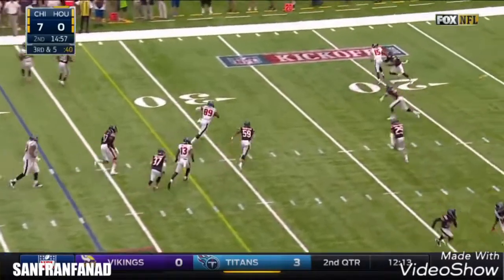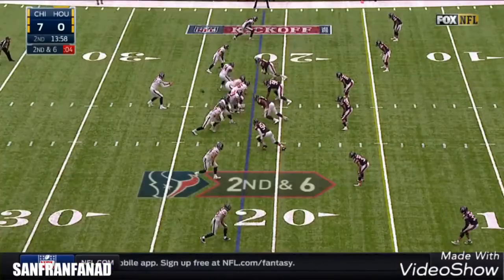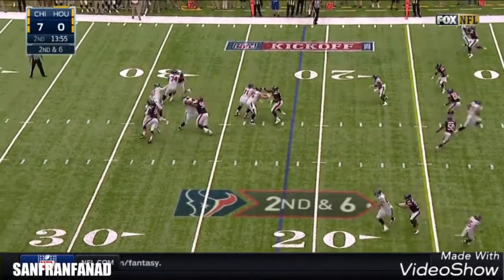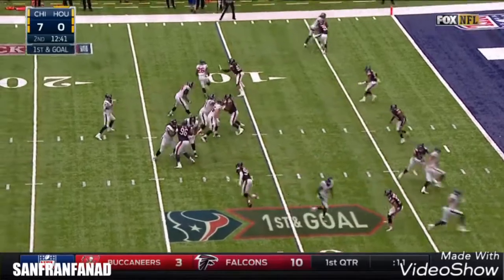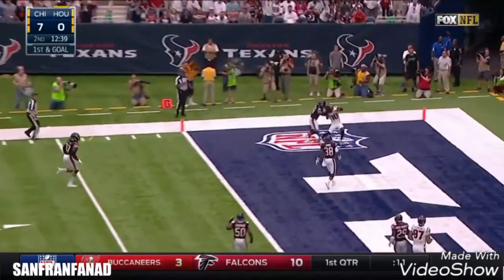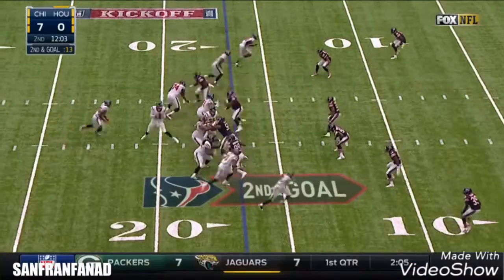And now across the middle. Catch is made by the rookie tight end. So first and goal right at the 10. And a throw to the end zone. And it is incomplete.